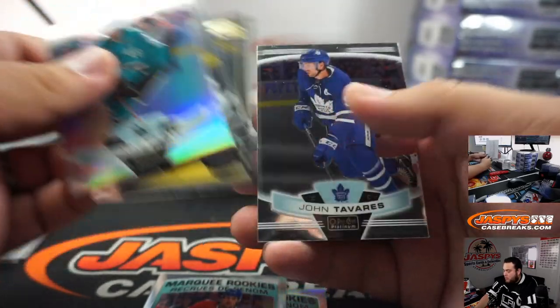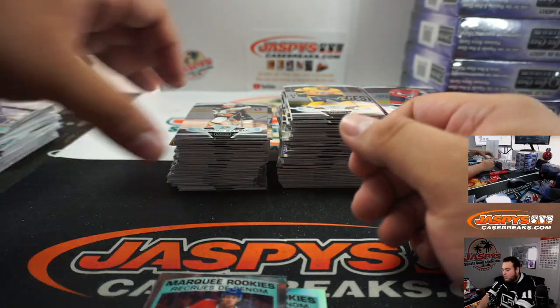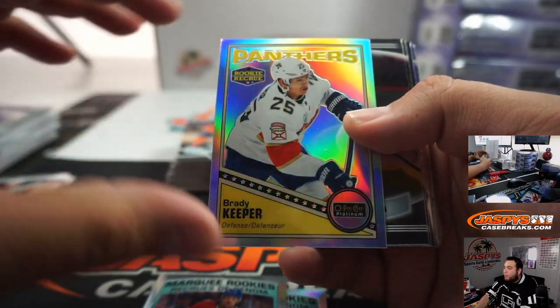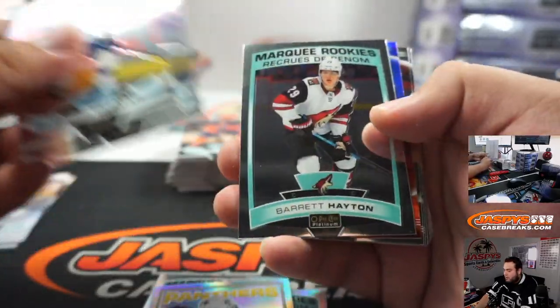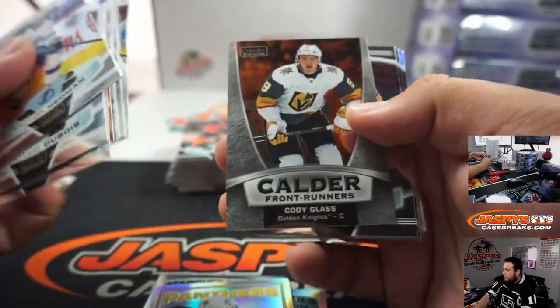Actually, it was Favre who was starting to feel the squeeze. In 2005, he suffered through his only losing season. Brady Keeper. Rumors began about his impending retirement.